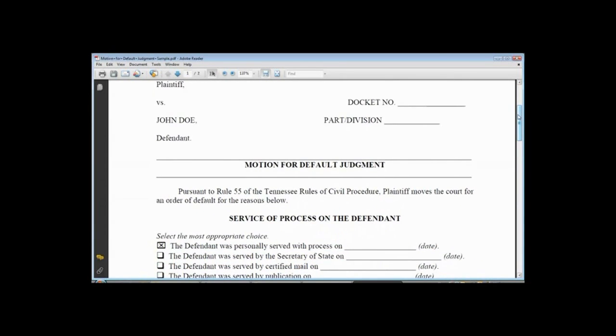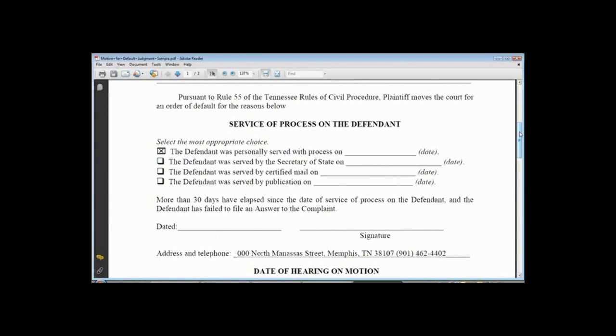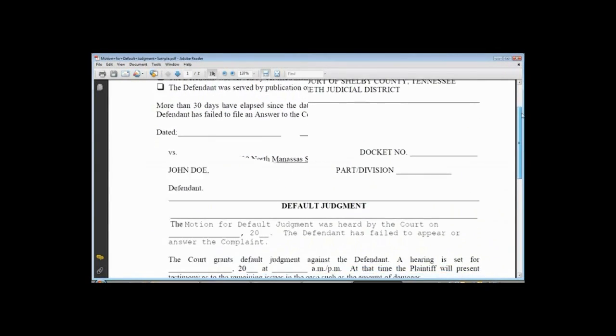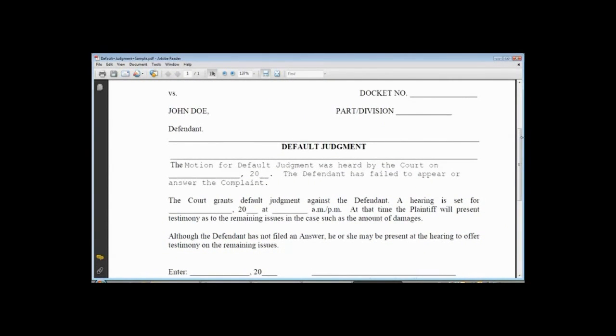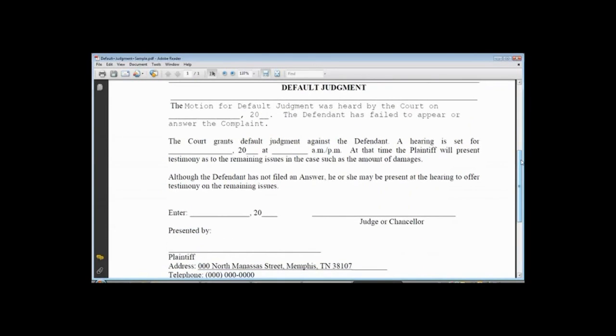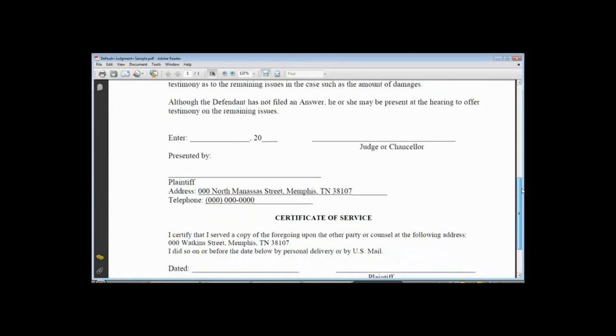What happens if you serve your spouse and they don't file a response in the time allowed? Well, then you can file a motion for default, which means that you basically receive what you asked for because the other party has failed to contest the divorce. If the motion is granted, then you will receive a default judgment. This is usually the last order before a final decree is issued, and you are finally divorced.